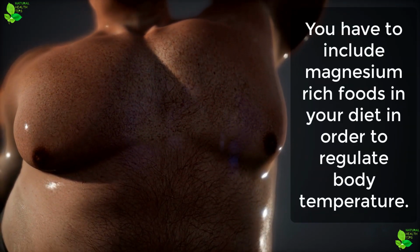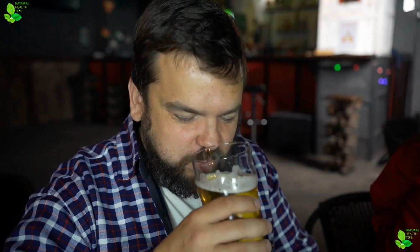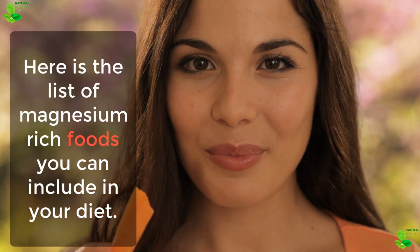You have to include magnesium-rich foods in your diet in order to regulate body temperature. Regular intake of magnesium also helps to decrease the anxiety, another cause for sweating. Here is the list of magnesium-rich foods you can include in your diet.